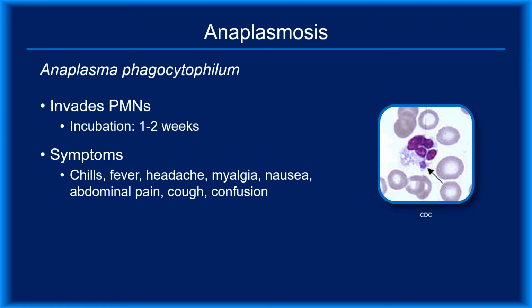Chills, fever, myalgia, and headache are most common, but nausea, abdominal pain, and confusion have been reported. The incidence is highest in the middle-aged, but the greatest mortality is seen in young children and the elderly. Doxycycline is the preferred antibiotic, even in children less than 8 years old.